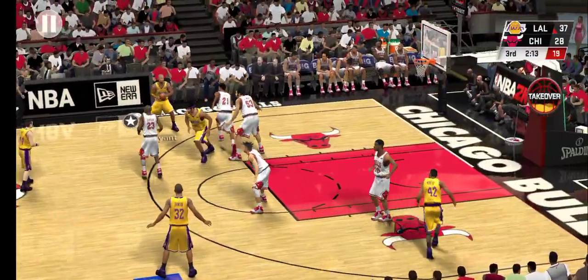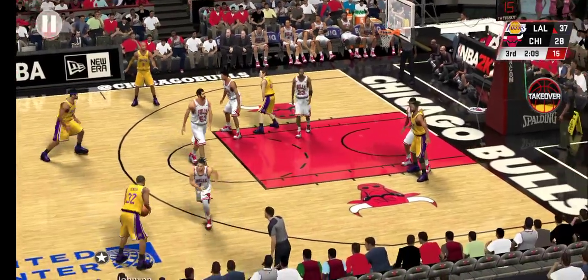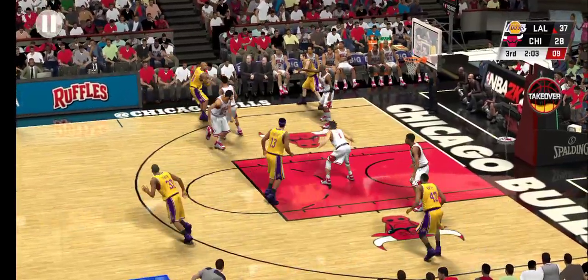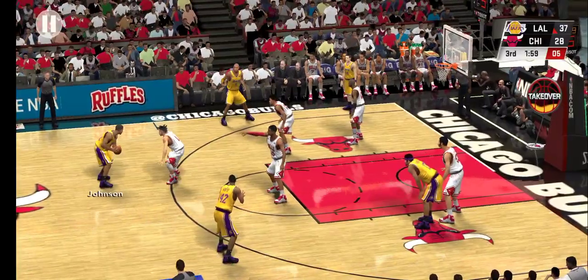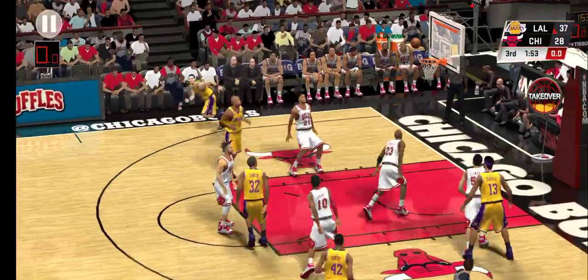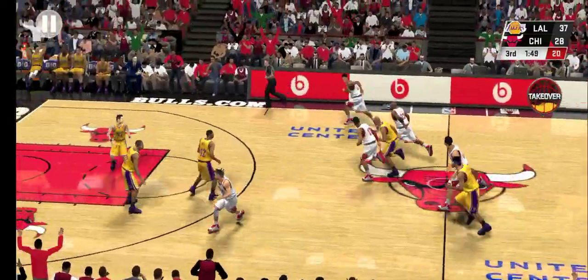West with the ball. Outside, Kobe. Pass to Johnson. Now here's Kobe. Outside, Kobe. Clock at six. And here is Johnson. Fades. And again, the Lakers no good. Chicago trailing here.